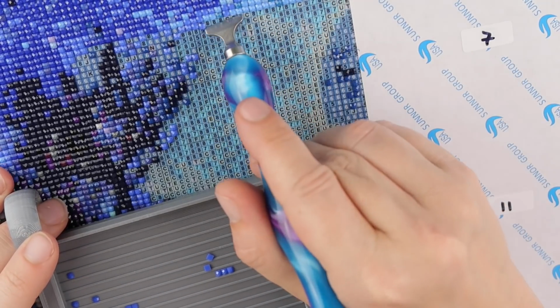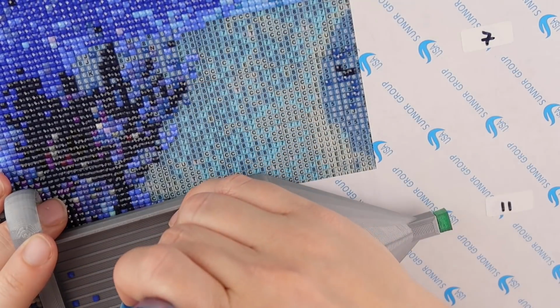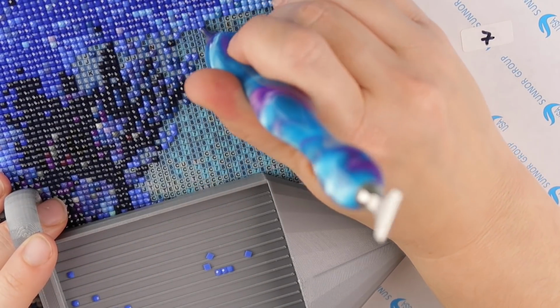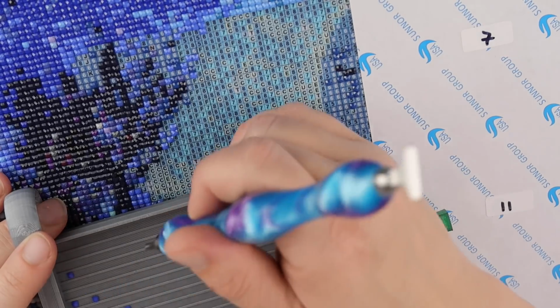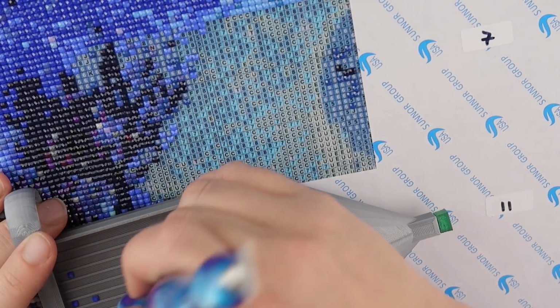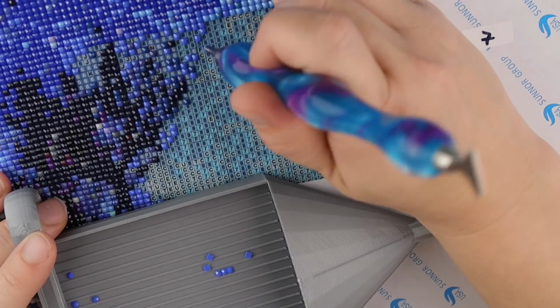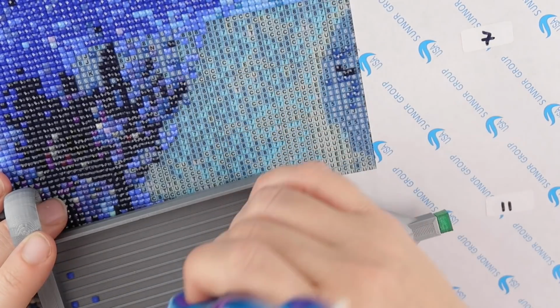I've just knocked that one out of sync, so I'm just going to use my straightener to push it where I want it to go. If I knock squares out just a little bit and they're not quite as lined up as I like, but there's space around it, I tend to just let the next diamond move it.